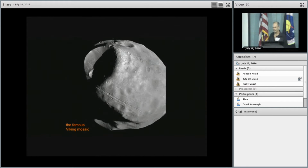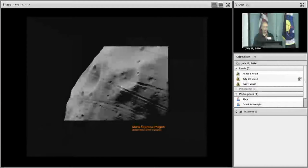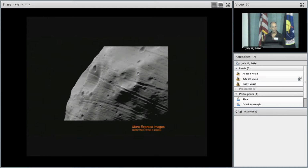When I was a kid, I remember seeing this picture, and it was just the most amazing thing ever to me, that something could be so bizarre. And I think a lot of planetary scientists felt the same, who were actually studying this, like Thomas and Duxbury and Veverka and others. And then Mars Express came along and revealed to a meter per pixel type image frames of parts of the Phobos surface.